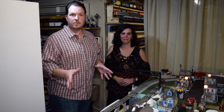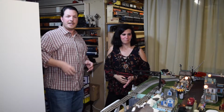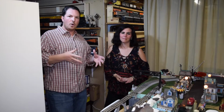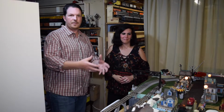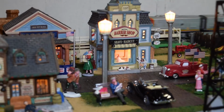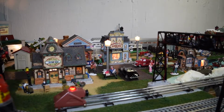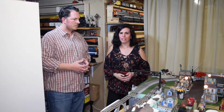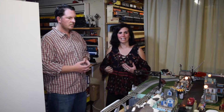A layout is never complete. Once it's complete, a lot of people usually take it down, put it away, and that's it, or start all over again. This is something that all three of us can get involved with. Our daughter Mackenzie may pick out certain figurines that she likes. Jen turns around and says what building she likes or what train she likes running. I like the designing part and operating, but one thing we've come to find out is that it's not just for one of us to do, it's the entire family.